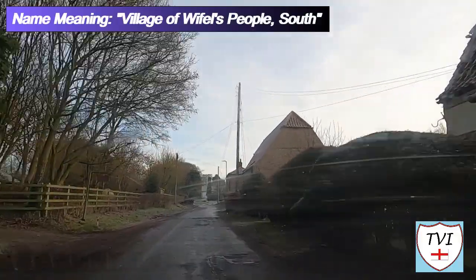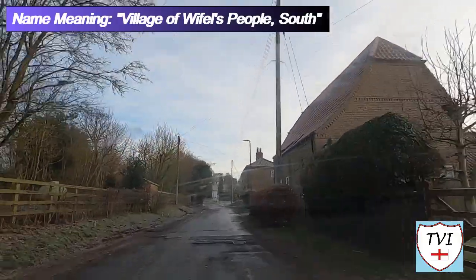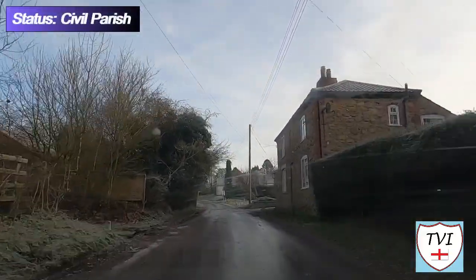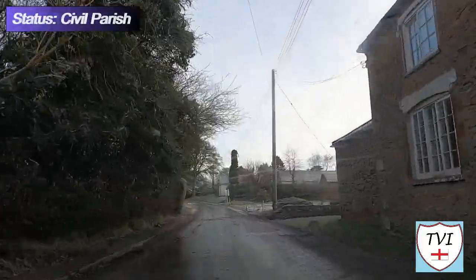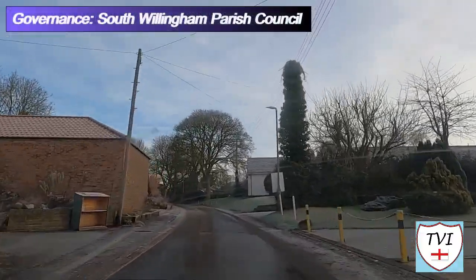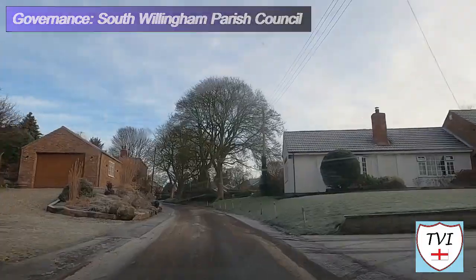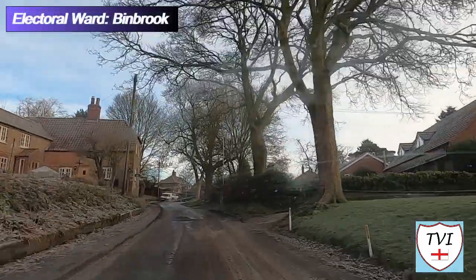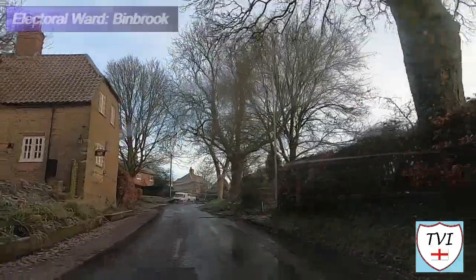South Willingham, village of Whiffle's people, south. A long time ago now, we covered a place in West Lindsey called North Willingham. Now, there's a bit of distance between them, but there is a southern counterpart to that, and today we find ourselves in it. Over the East Lindsey border and deeper into the Wolds is South Willingham. It's situated 1 mile south of the A157, where the central Lincolnshire Vale and the Lincolnshire Wolds meet.